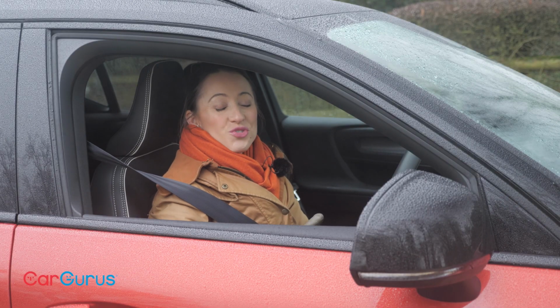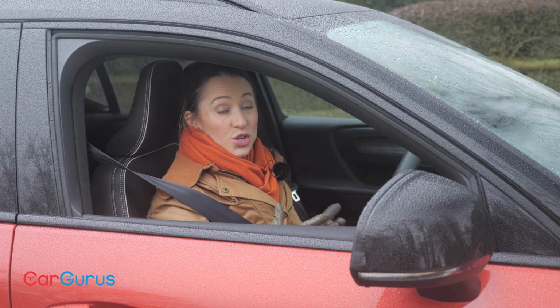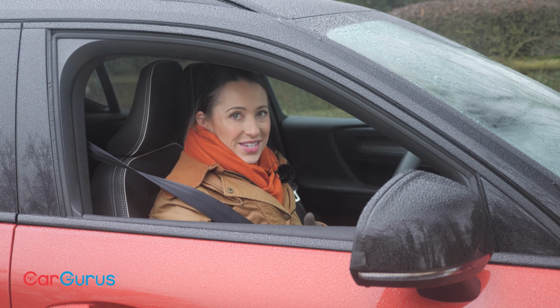It may not be a true driver's car, but with a tempting mix of style, practicality, quality and desirability, it's easy to see why the Volvo XC40 is such a hit with buyers.